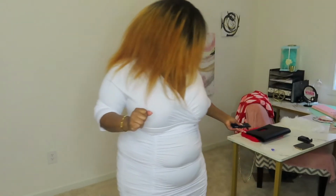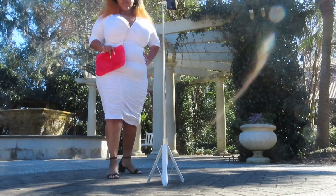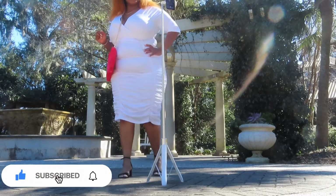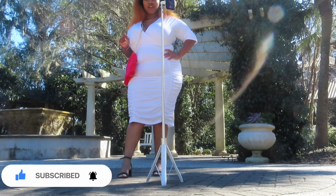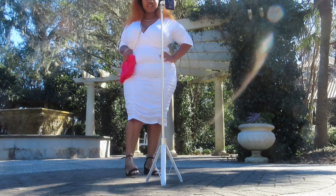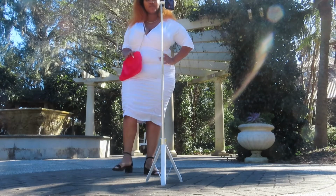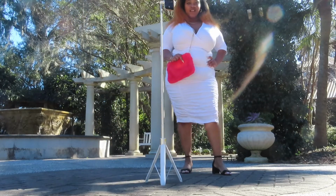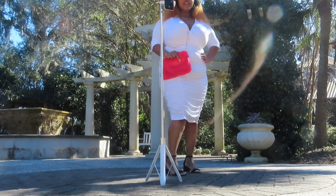I got it in white, y'all, and I'm gonna show y'all it next. I'm going to insert a clip from my photo shoot with this outfit. But this is the white dress from Amazon. You guys seen the red one earlier, but this is how it looks in the daylight outside. I still have on the black Amazon heels. This is a red Amazon purse I got from Amazon. It was $15, $14.99. Very cute Valentine's Day outfit.